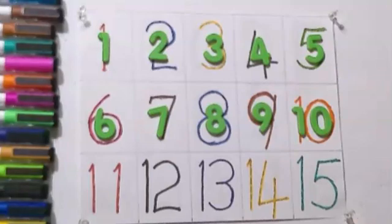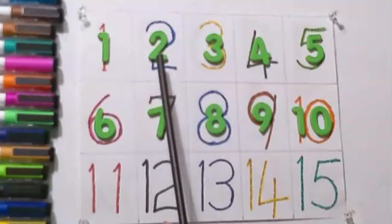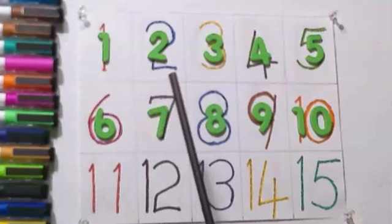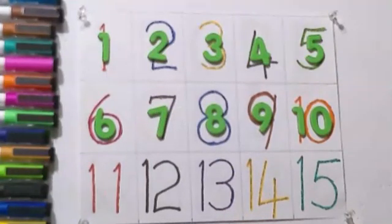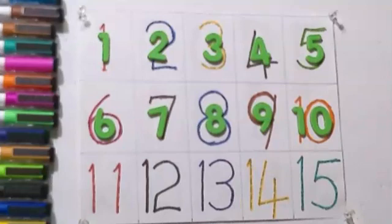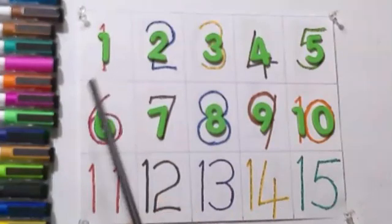Now let's identify some numbers. This is the number 2. This is the number 5. This is the number 8. This is the number 3. This is the number 6. This is the number 9. This is the number 7. This is the number 10. This is the number 3. This is the number 1.